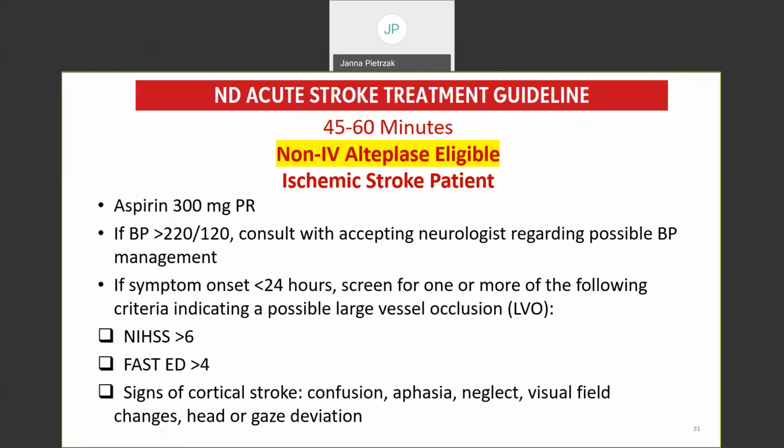And the best way to assess this is to get a CT angiogram of the head and neck. Do you do a CT angiogram of the head and neck on all patients that come to the hospital or the emergency room within 24 hours with stroke-like symptoms? Well, yes and no, but certainly there are a few things that could help you pick those patients that would probably have a high likelihood of large vessel occlusion.